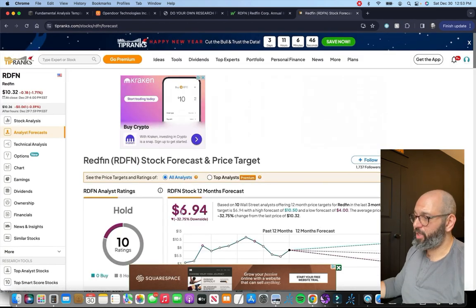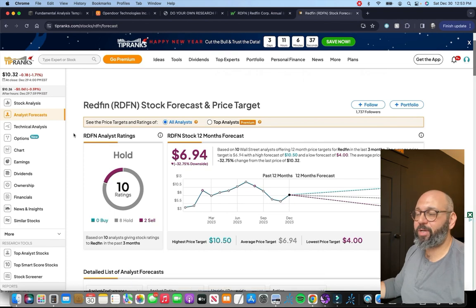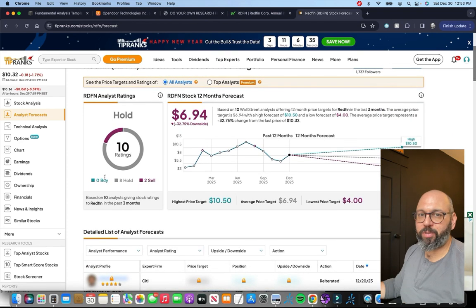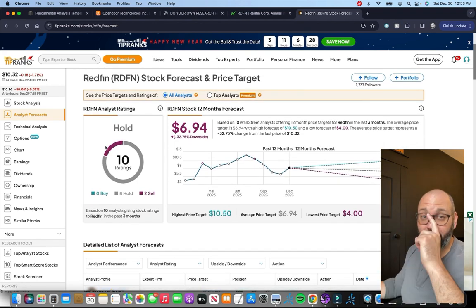That's a target, by the way. It's not a guarantee. Just because the analysts have a sell order or a highest price target doesn't guarantee it's going to hit. Analysts are right about 30% of the time. So this isn't a guarantee here. We're not expecting that because it says this that it will hit it. It's just giving us an idea.